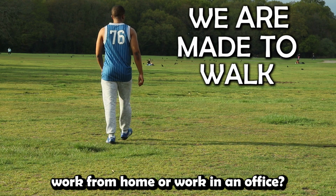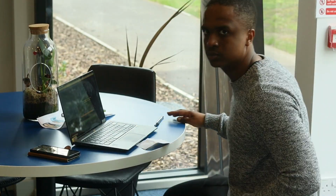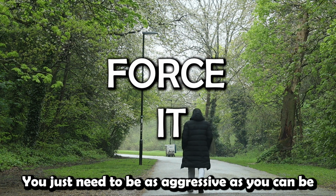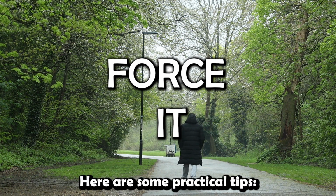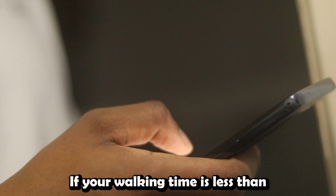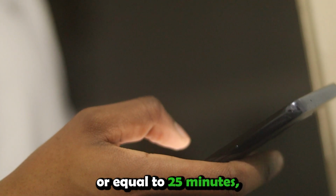So how would you do this if you work from home or work from an office? My advice, just force it. Yes, you just need to be as aggressive as you can be in increasing your step count. Here are some practical tips. If you work in an office, type your workplace into Google Maps. If your walking time is less than or equal to 25 minutes, walk there.